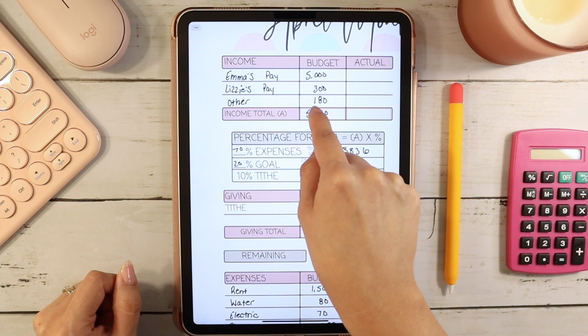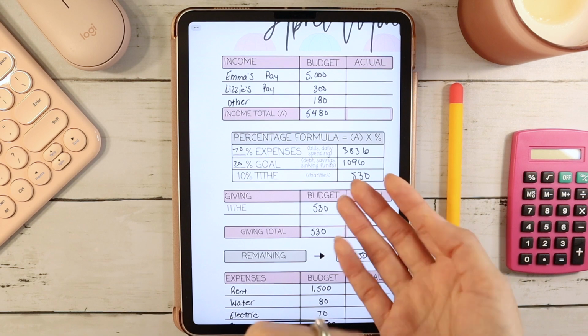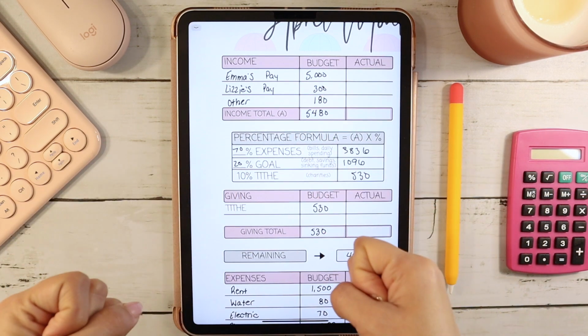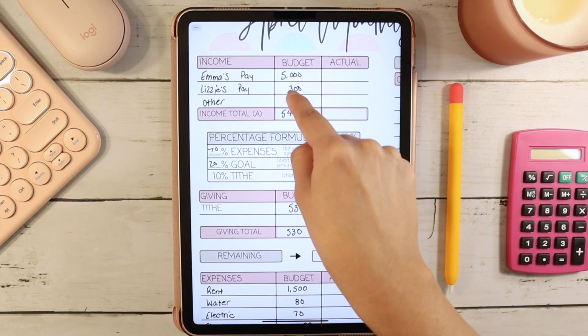And now this other amount of the $180, that's actually income that we receive from my parents who are on our phone plan, and they just pay us to cover for their portion of the phone bill. So that's technically not our income, but we do break it down into expenses and our goal. But the tithe is based on our pay.